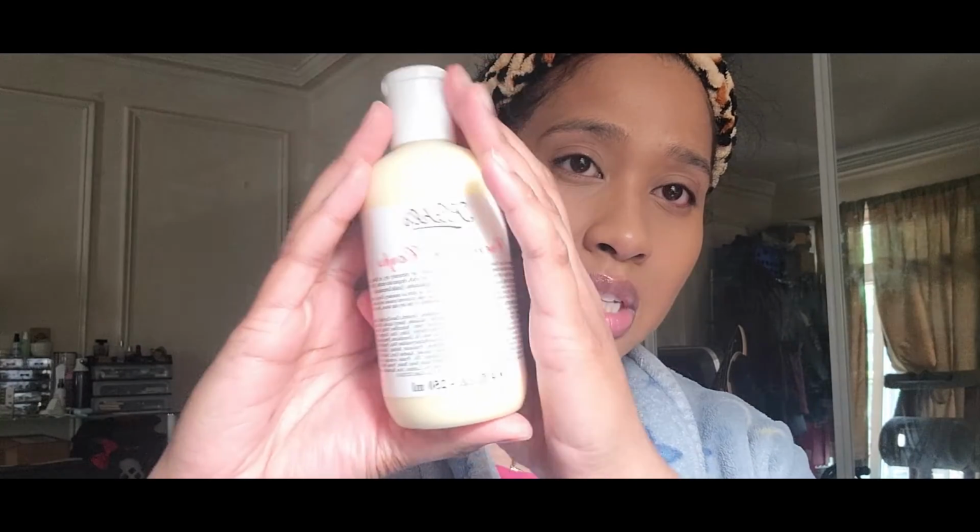If you are into body lotions, I think this is something you should definitely try out. It feels great, it's not sticky, and it makes you look very moisturized. So this is a yes for me.